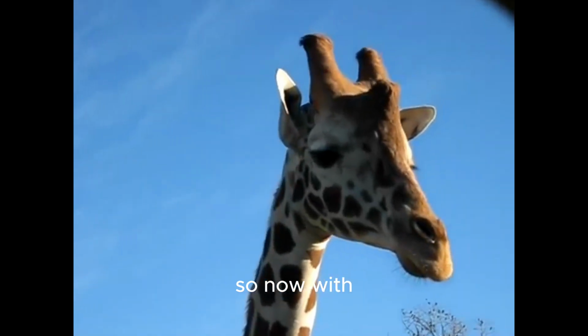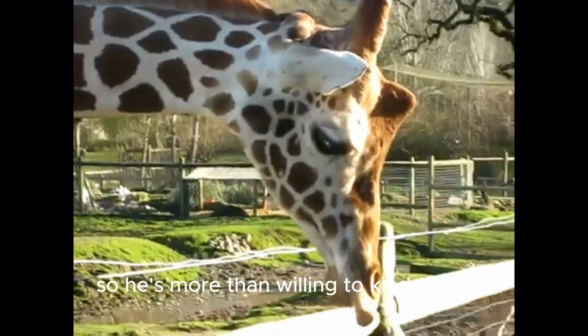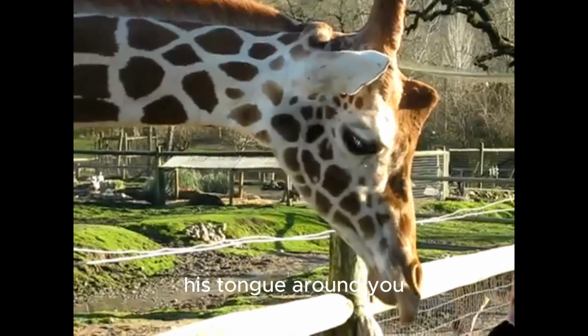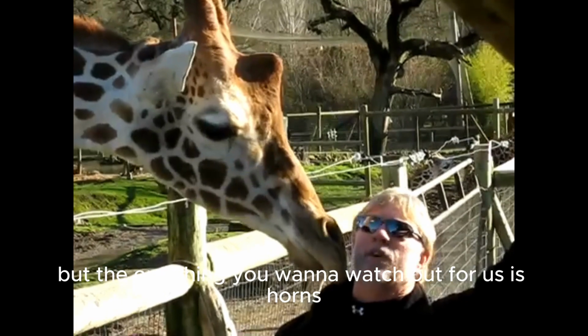So now, with Dozer, again, the thing about him is he's got a long tongue, so he's more than willing to wrap his tongue around you. Hello, sweet pie. Yeah, you're a good boy. But the one thing you want to watch out for is his horns.